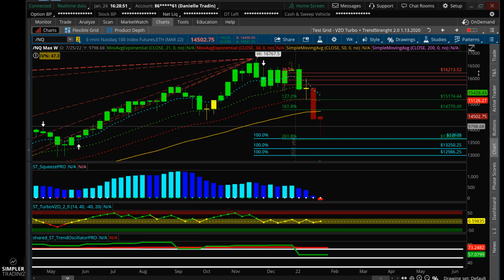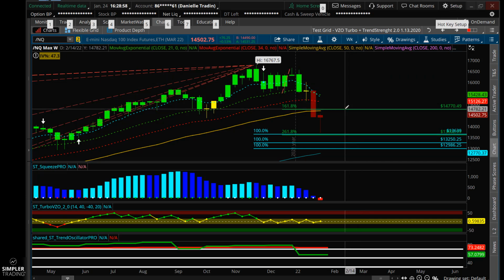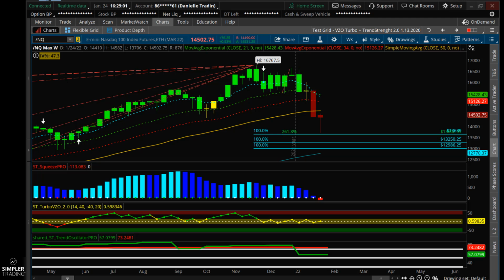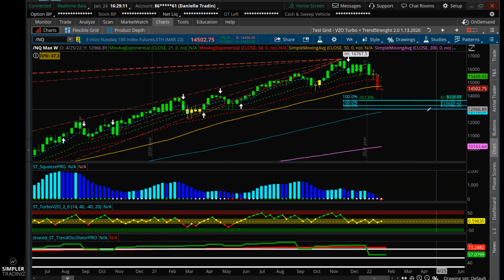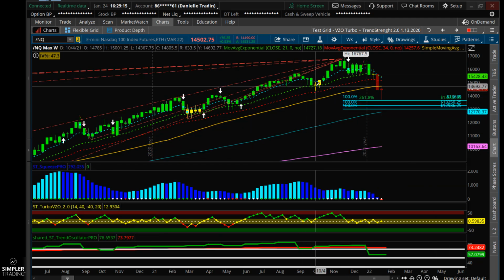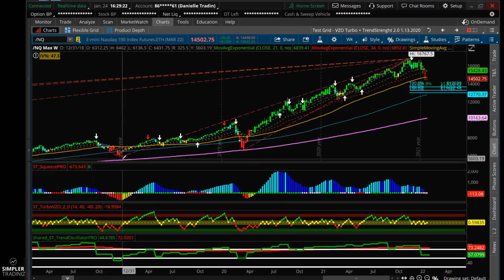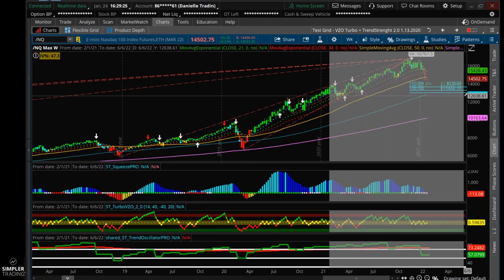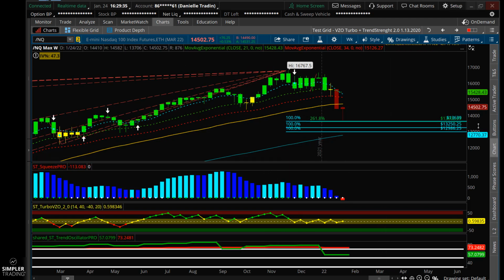Now, I did erase the other levels that the market fell through on this chart just so you could actually see it, but I did post the chart in the options room as far as the levels that were actually broken. The levels that were broken included a couple different pullback zones. We broke the October pullback levels, we broke the March pullback levels, and we did actually break the correction from 2018. So it was definitely a very substantial move lower. There's only a handful of moves that have looked like this over the course of the last 20 years. So definitely a substantial move in a very quick time frame.